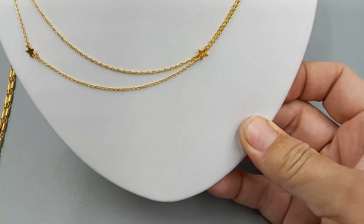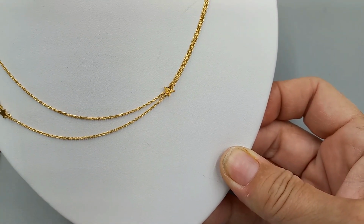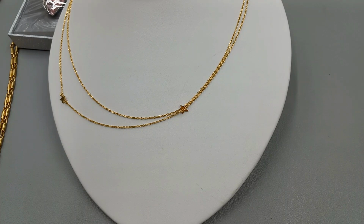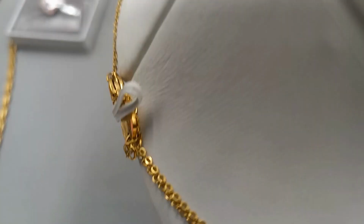Okay, so next up, we got this beautiful gold tone necklace. It has two little dainty stars. This is by JZJ. That is what the hang tag says. And JZJ is Jennifer Zahner. And this is called the Star Double Necklace. It's stainless steel plated with yellow gold. It is 18 to 20 inches with the extender. And we can do $8 on this.